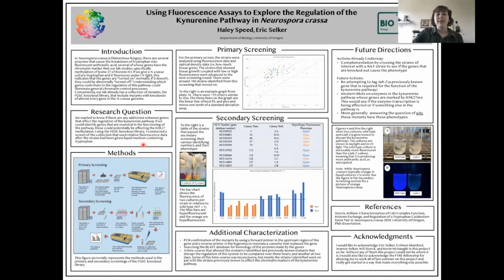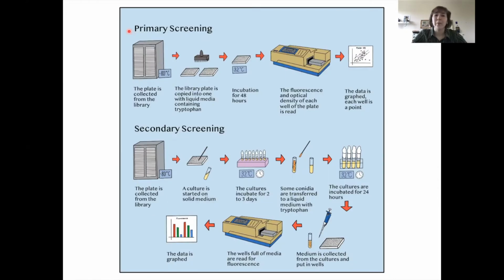To do this, I conducted a primary and secondary screening of a pre-existing library of mutants that our lab has. So we're going to zoom in on this methods figure. The primary screening consisted of me taking a plate out of the knockout library, copying it into another plate that contained liquid medium that had tryptophan in it, and letting this plate grow up. Then from taking some readings from it, I would be able to determine which strains would move on to the secondary screening. For the secondary screening, I would grow up strains on solid medium, then transfer the tissue from the solid medium into a liquid medium culture containing tryptophan. Then I would take a medium sample after 24 hours and take a fluorescence reading from that sample.